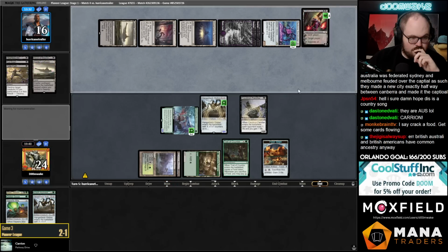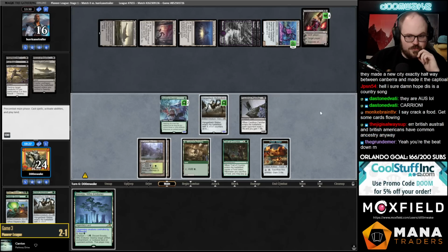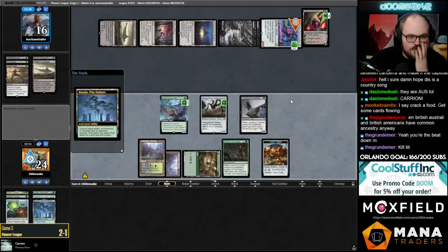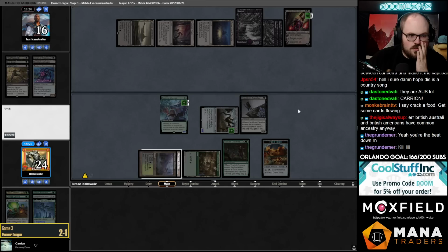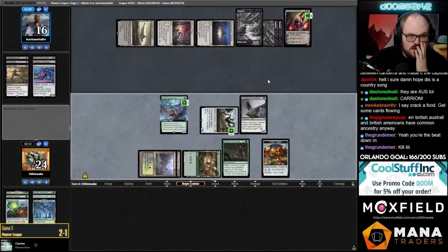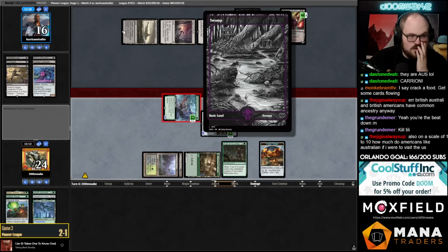Liliana. Boseiju, Bankbuster, level up Hangarback, kill Liliana. Do I care about Liliana? I definitely want to Boseiju the Bankbuster. That's happening regardless. Yeah, I think I'm going to kill the Liliana. If I don't kill it this turn, they could get to ultimate if they find removal spells to clear my creatures. And the ultimate is pretty scary, so I'm just gonna deal with it now while they have no cards in hand.